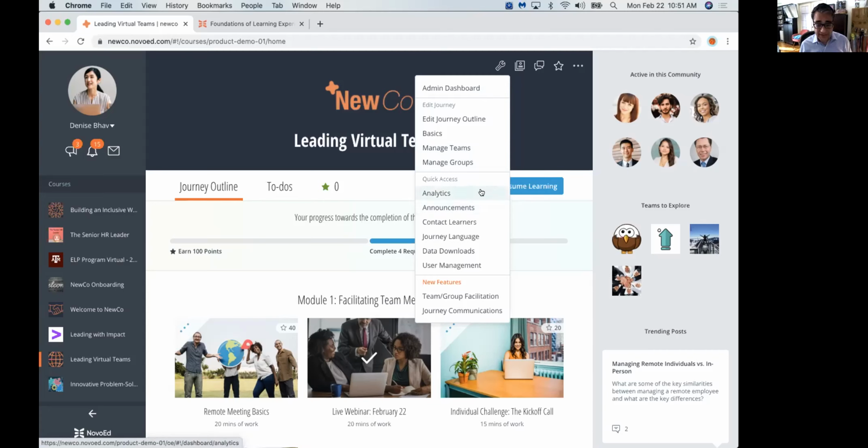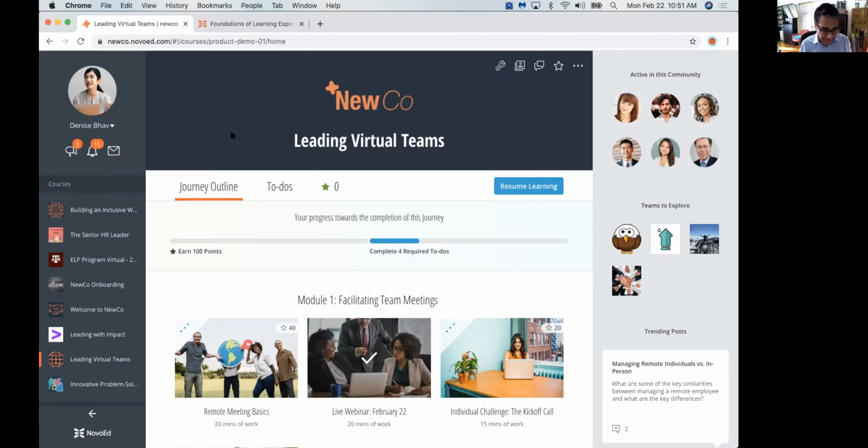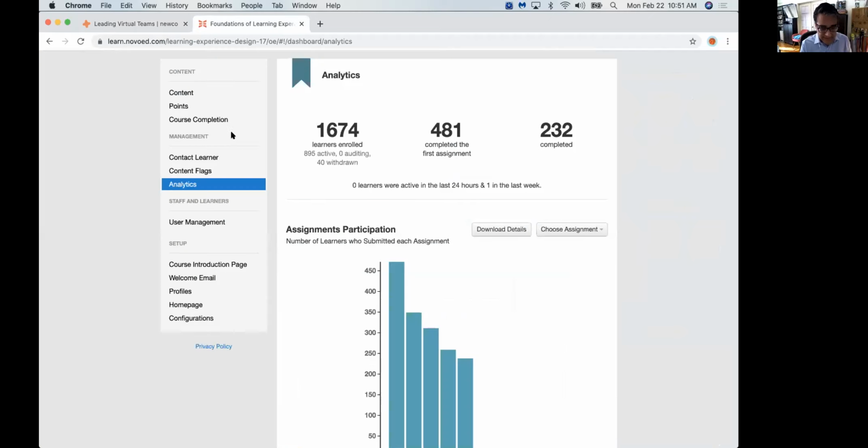Now, there's also analytics available. And we have analytics available at the organization level as well as the program level. So we'll look at the program level here. At both levels, you get dashboards that are showing you data in real time. So you always get the latest and greatest in terms of what's happening in your program.